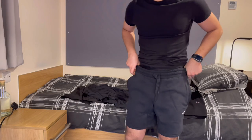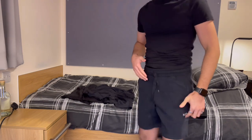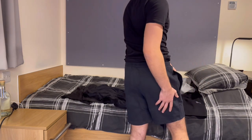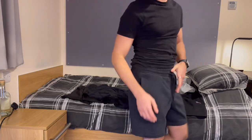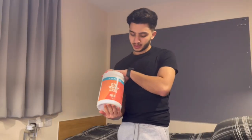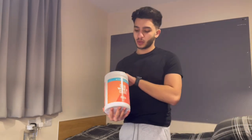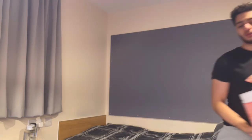Okay, so here are the first pair of shorts. These are just the cotton black ones with branding here and also a nice design on this side. Ooh, and this one, Impact Clear Whey. This is the Impact Clear Whey. Oh, and I can't forget.